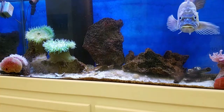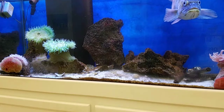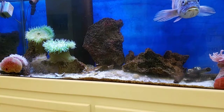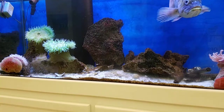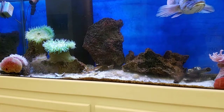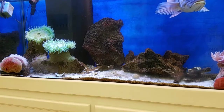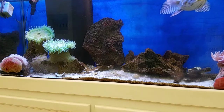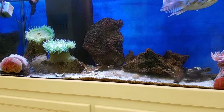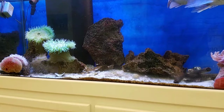Today we will be feeding our Thunderdome here. Inside our Thunderdome we have a lot of different anemones, rockfish, and a sea star. All three of these species are very different from each other, but they do have something in common. They love to eat shrimp.